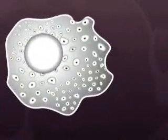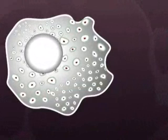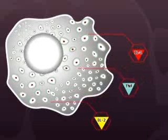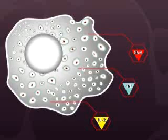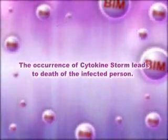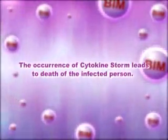In combating the virus, the white blood cells will release cytokines interleukin-1 and tumor necrosis factor, or TNF, which initiate the process of defense and release the cytokine interleukin-2 to stimulate the process of eliminating foreign pathogens. The release of the large quantities of cytokines in an unregulated manner creates a cytokine storm that leads to death of the infected person.